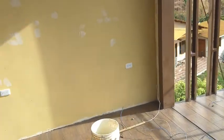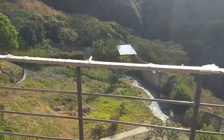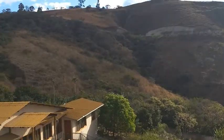Here you can see more of the tile floors everywhere. This will be where the queen size bed goes. Still a lot of painting touch up to be done. And right here will be a set of sliding doors to go out onto this patio. Of course, we have a super fantastic view here.